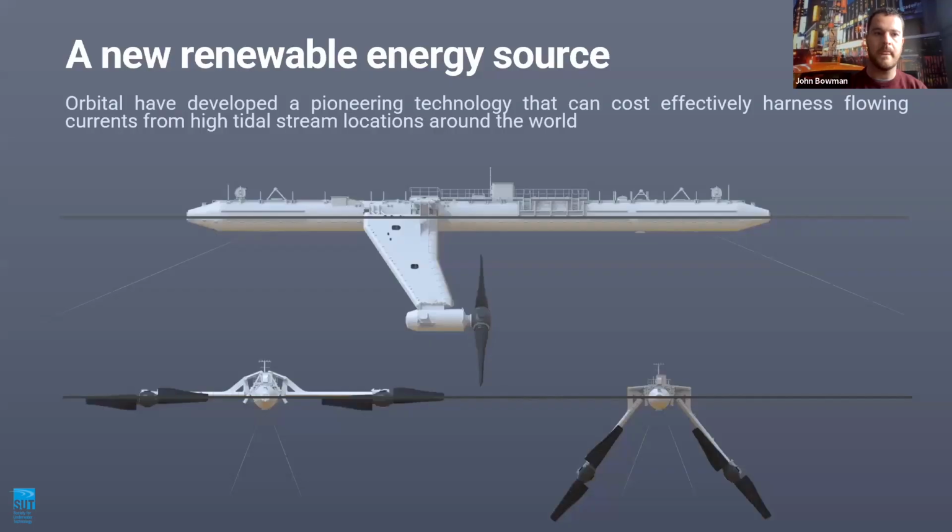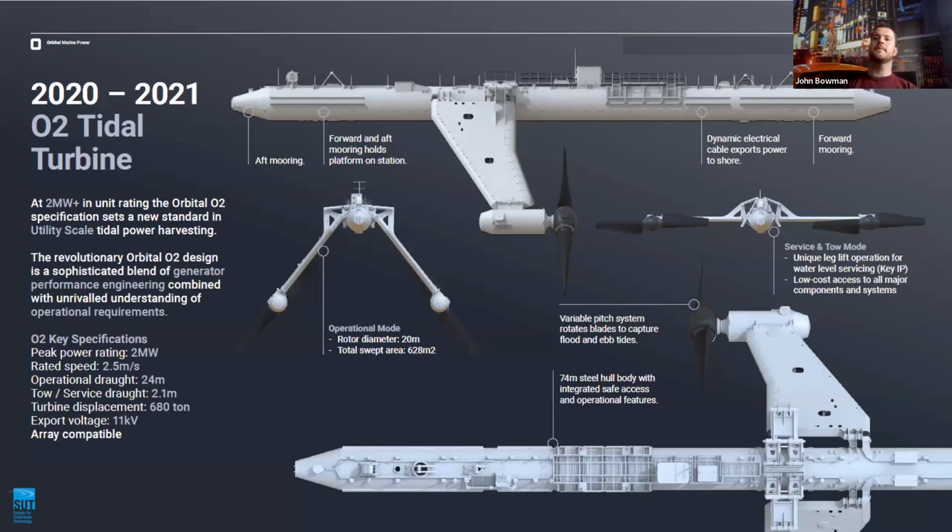So this is the O2. It has forward and aft moorings off to 4 gravity anchors. The hull is 72 meters long, and we go down to an operating depth of about 26 meters at the tip of the blade. So there's a bit more detail on this next slide. As I say, forward and aft mooring, upper rotor diameter of 20 meters, which allows us to get a total swept area of 628 meters squared.